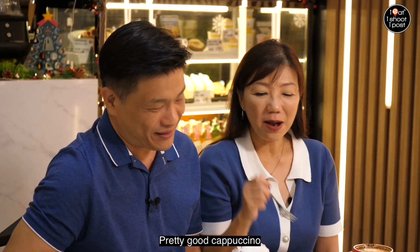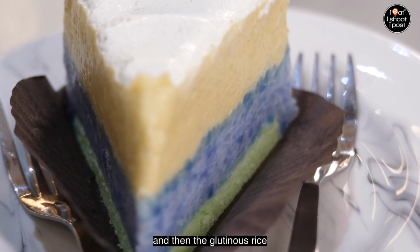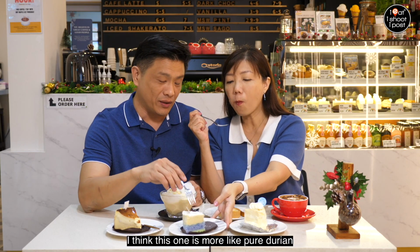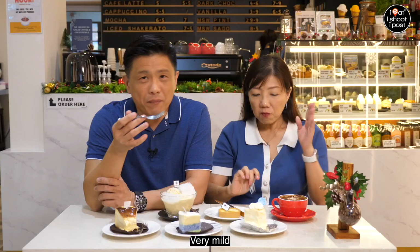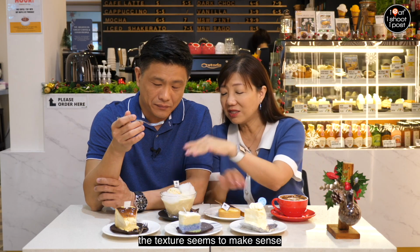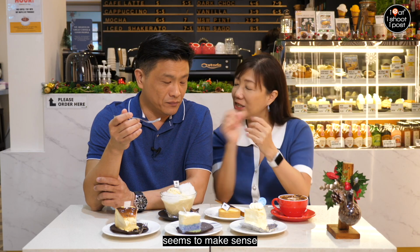Pretty good cappuccino, right? But we better go and try this kueh salad. Kueh salad means it's durian on top and then the glutinous rice. The durian is stronger here. I think this one is most like pure durian. The top layer. Burnt cheesecake. Okay, it's very mild. But I would say so far, that one, the texture seems to make sense. It's creamy, it's custardy. So I think durian burnt cheesecake seems to make sense.